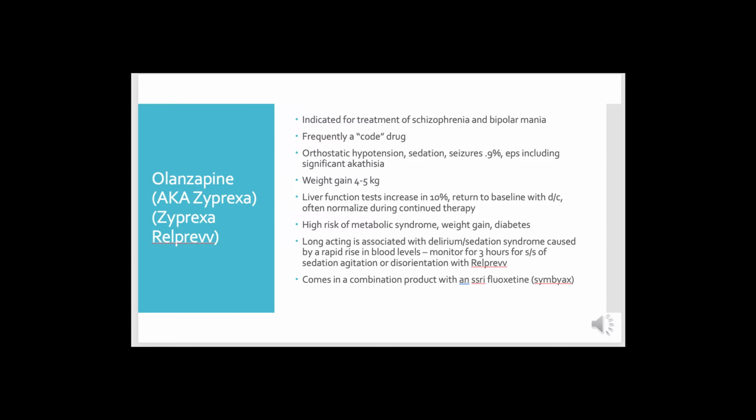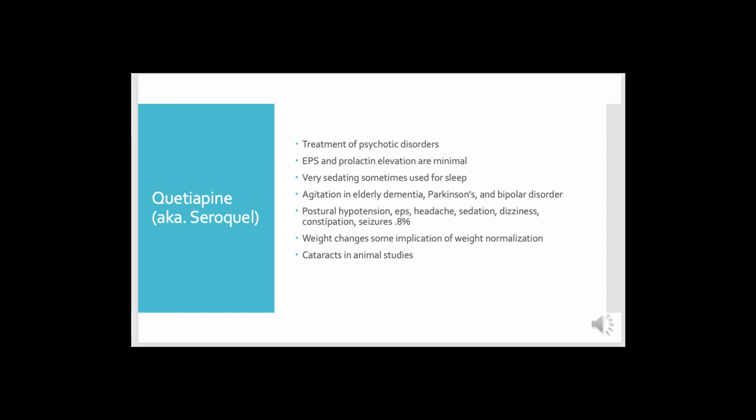Now let's go to the next one, quetiapine, Seroquel. This has a high sedation profile, so you'll often see this given for patients who have a lot of trouble sleeping, because it is going to be very sedating, and you might see it administered at night for that reason as well. It's for treatment of psychotic disorders, and the EPS symptoms and prolactin elevation are very minimal. Again, it's very sedating, so it's often used in low doses for sleep.